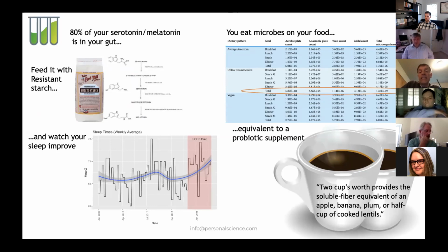You probably eat as many microbes on your dinner table, just eating salads and the food that you eat, et cetera, et cetera. You probably get as many as you would get if you took a probiotic pill. Some of those microbes and the foods that they live on are found in unexpected places.